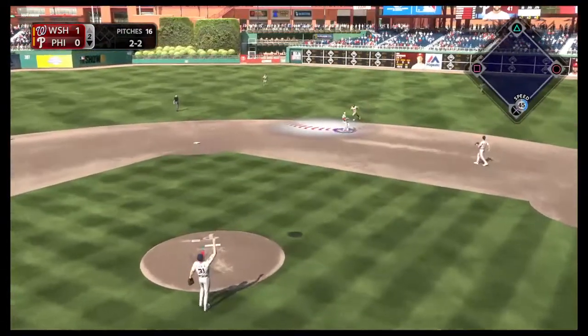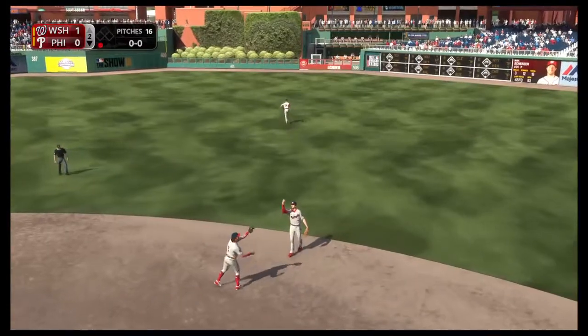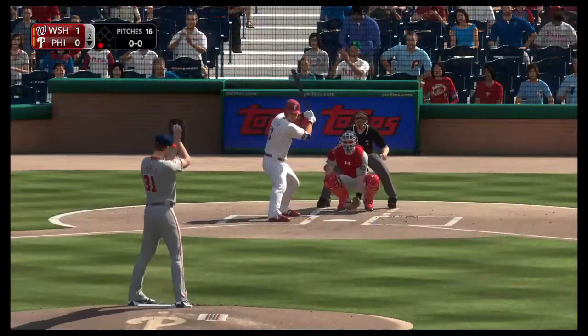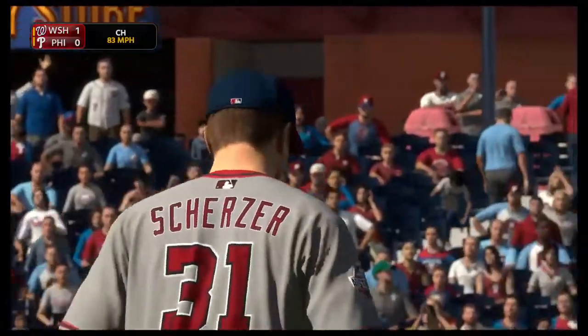High pop up. And he'll put this one away for the first out of the inning. Here now is Asdrubal Cabrera, and he's a guy looking to break out in a big way. Hasn't been getting the results he or his club have been hoping for. Strike one to start the at-bat.